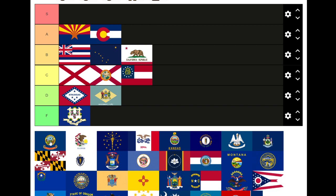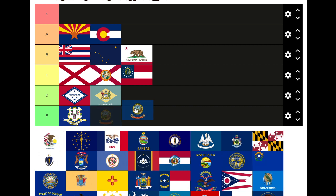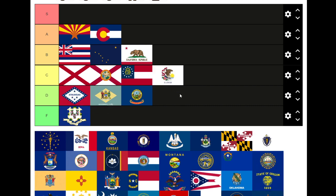Idaho, another lazy state seal on a blue background flag. And the seal is very, very overcrowded. D tier. Above Delaware, though, because actually, I'm not sure. I'll put Delaware above, actually. Yeah. Illinois, another state seal. This is actually a pretty cool state seal, so I'm going to put this in C tier.